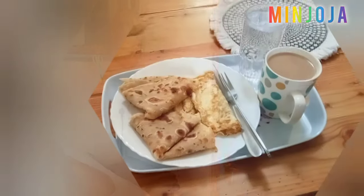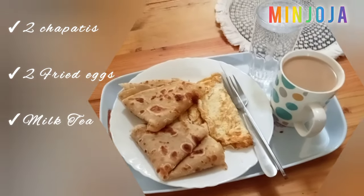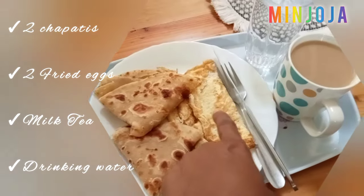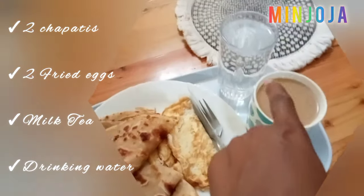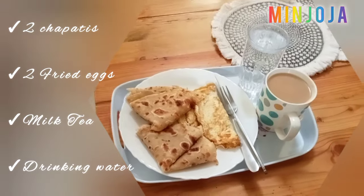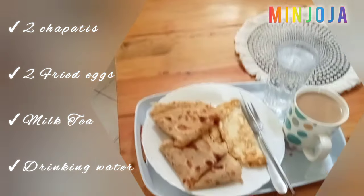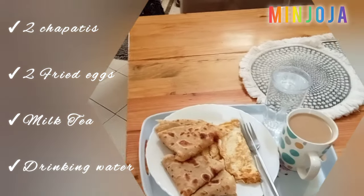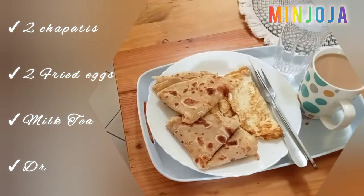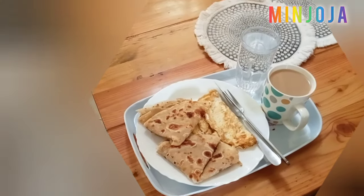So normally that is a simple look of my daily breakfast. Today I've prepared chapati, and then this is egg, this is tea and some water. I'm going to take this to my husband, he's upstairs, and then I'll take my breakfast and we continue with whatever is going to happen to this video. So that's it, it's simple and it's going to be yummy.